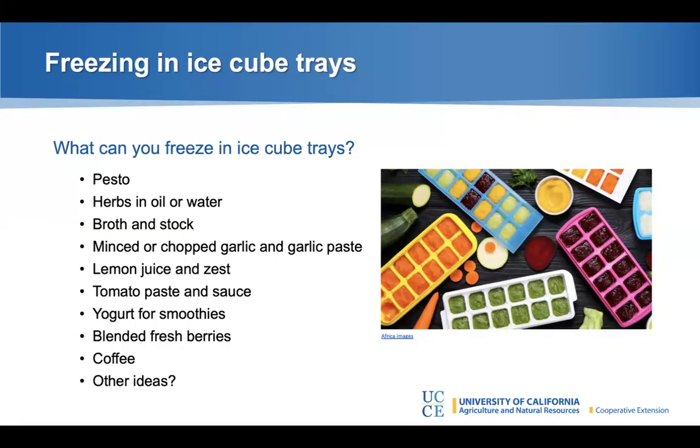One is you buy an ice cube tray that has a cover on it that seals well, or once it's frozen, you pop out those cubes and then put them in a resealable plastic bag.